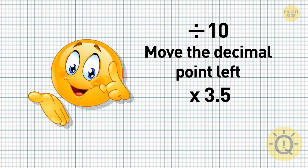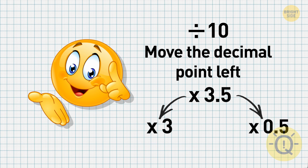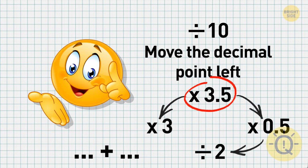Then, you need to multiply your number by 3.5. It's not easy to do it in your head, so you separate the numbers before and after the decimal point. First, you multiply your number by 3, and then by 0.5. To multiply any number by 0.5, you actually need to divide it by 2, since 0.5 is half of your number. And then, when you're done with all the multiplications, just add the results to get your initial number multiplied by 3.5. This might sound complex at first, but if you practice this method a bit, you'll find it very easy to apply.